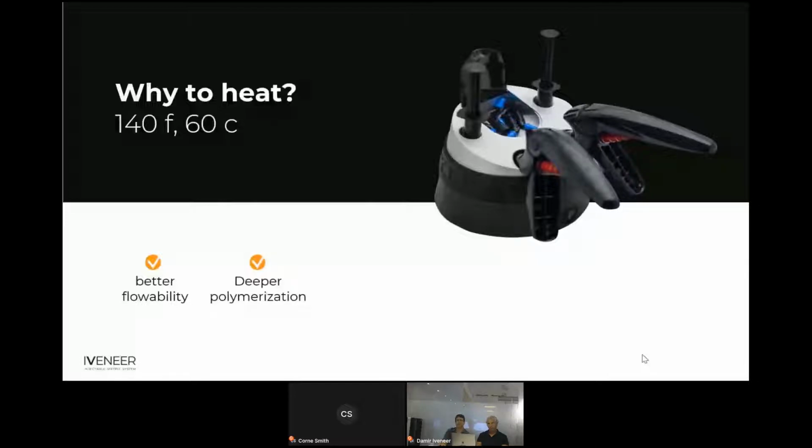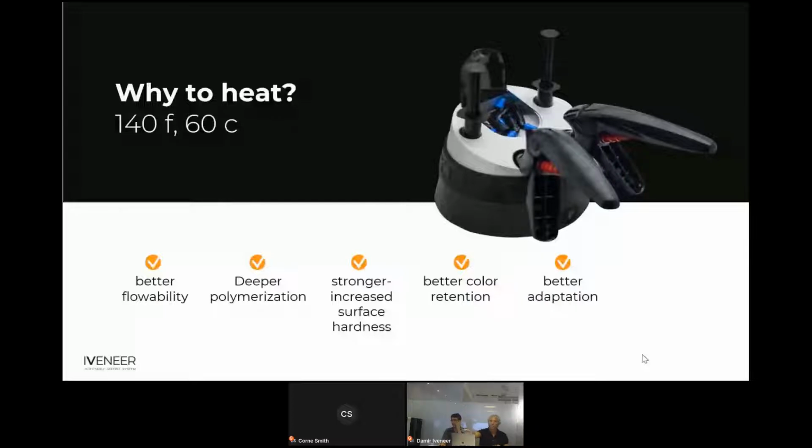When you heat the composite, you will have deeper polymerization and the composites will be stronger and harder. There will be a better color retention if you warm them, a better adaptation, and of course, you will decrease the voids, which is very important.